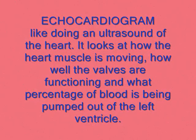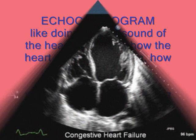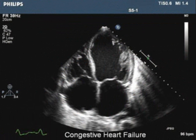Echocardiogram is like doing an ultrasound of the heart. It looks at how the heart muscle is moving, how well the valves are functioning, and what percentage of blood is being pumped out of the left ventricle.